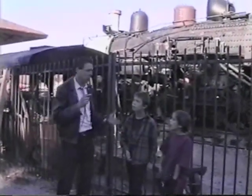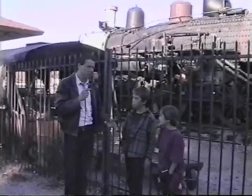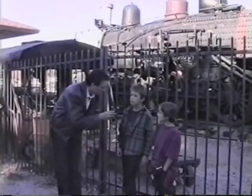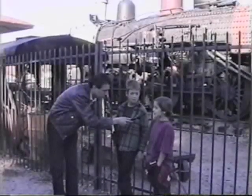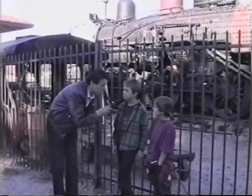I'd like to thank the two gentlemen on my left who have come by here and gone with us on our little journey, Casey and Elliot. Have you two learned anything today? Yeah. What did you learn? We learned about trains and about the station. Mm-hmm. And what did you learn? Same thing. Excellent.